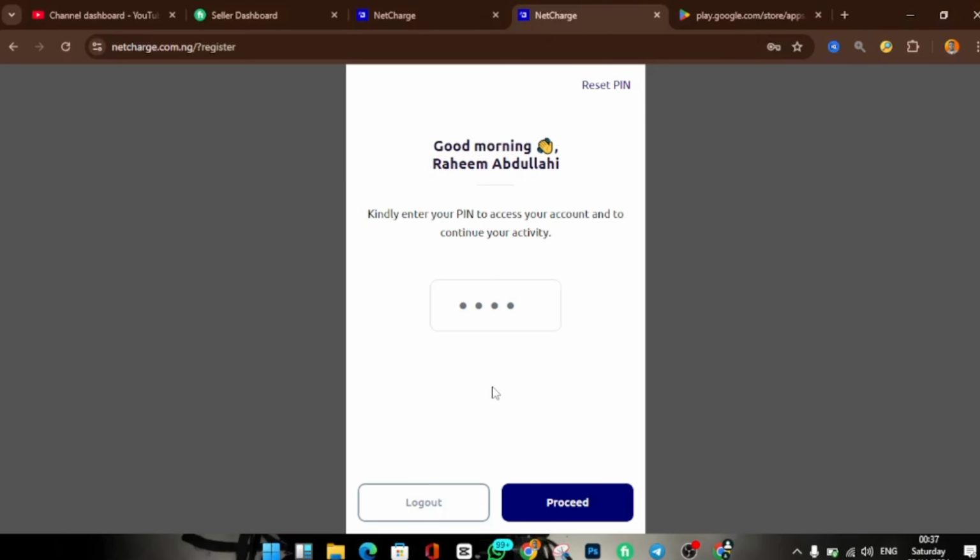Then after clicking on login, just like I mentioned earlier when creating your account, you would be asked to input a 4-digit PIN, which will serve as your security PIN whenever you want to log in, and your transaction PIN whenever you want to buy any services on this platform. This PIN is always required whenever you want to log in, so as to make sure it is the right phone trying to log into the account. So you have to input the PIN. Then you click on proceed.